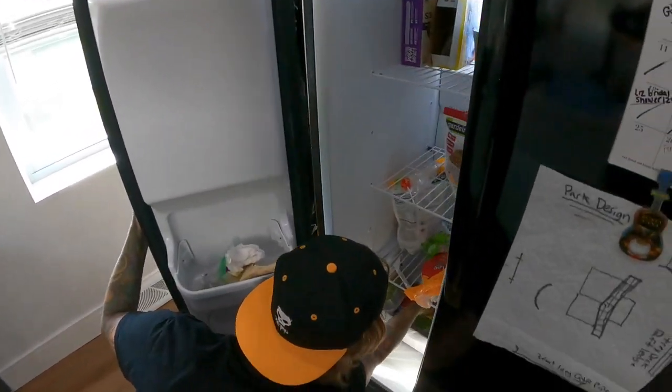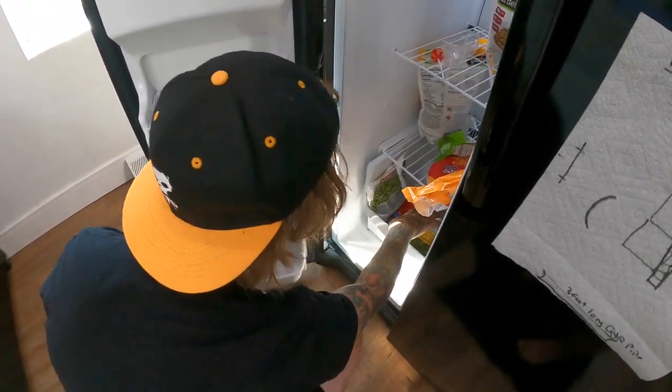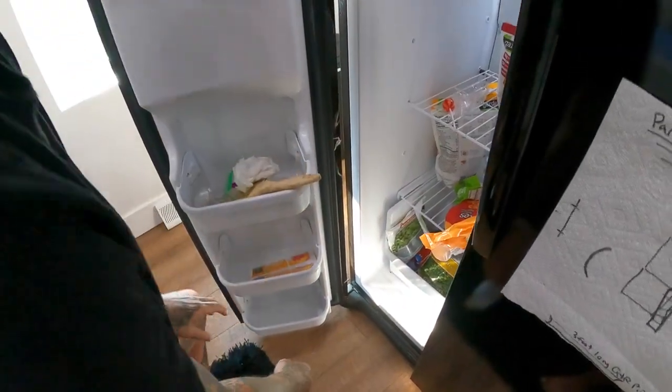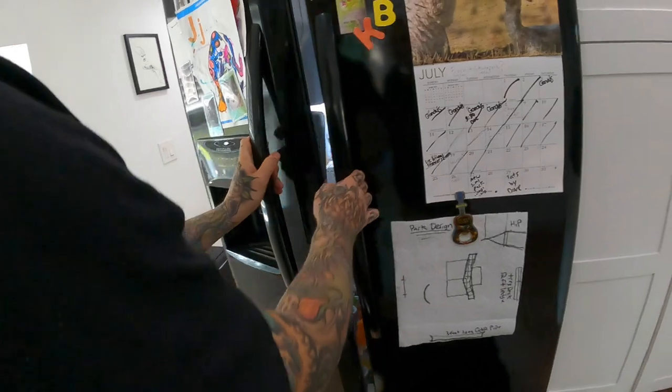We got acai bowl and some lima beans. More popsicles, paintbrushes. We don't eat that much frozen food. We try not to. So yeah, that's the fridge right now.